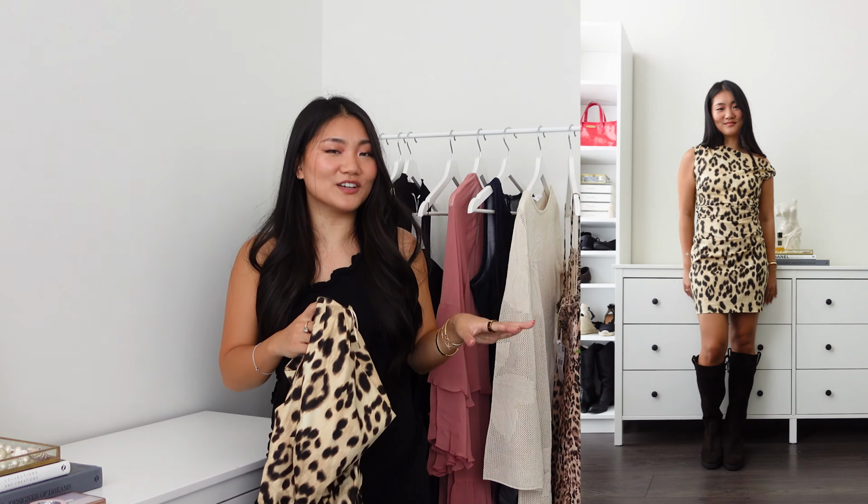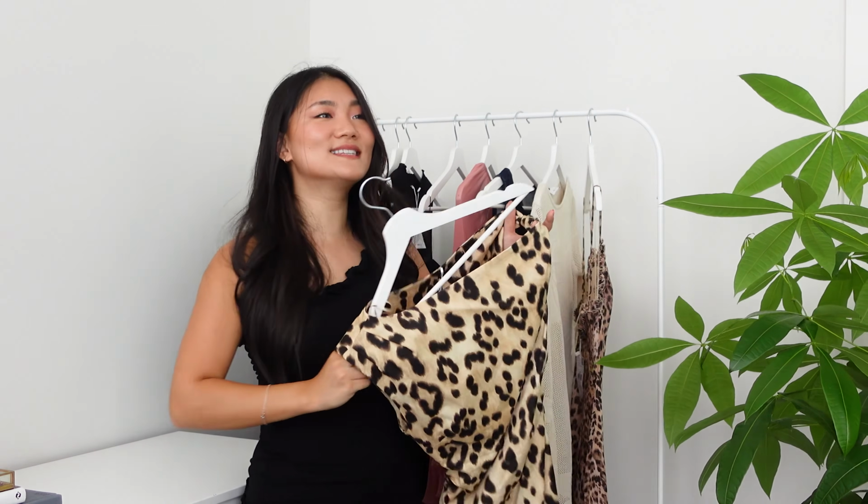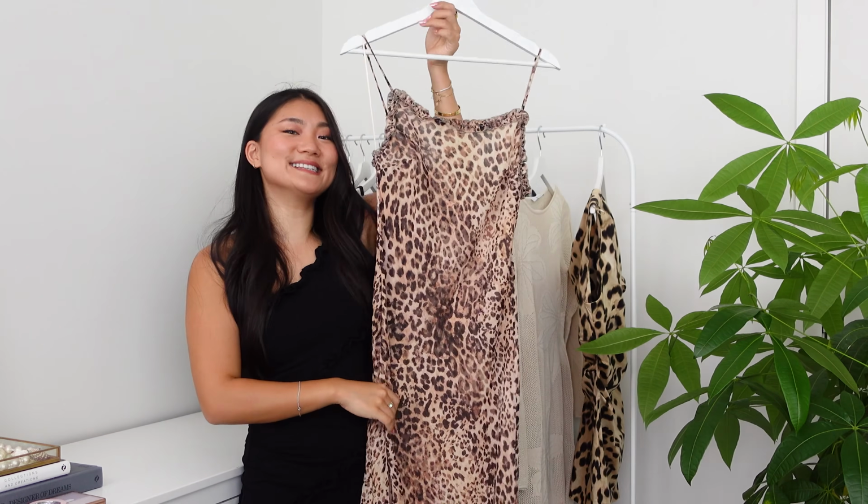But it fits pretty good, you know? It's just that for me, the arms are really tight. And I don't mind having this a little bit longer. So for that reason, I would size up. But this is very dependent on your preference and your height. Alright, so this is the next item.